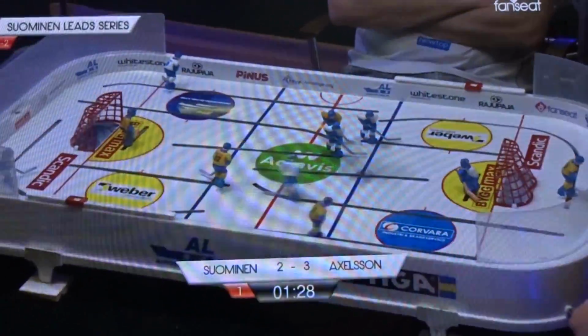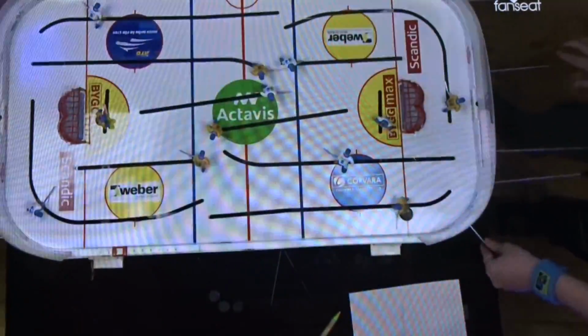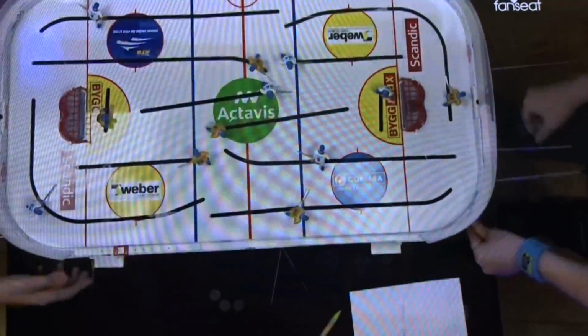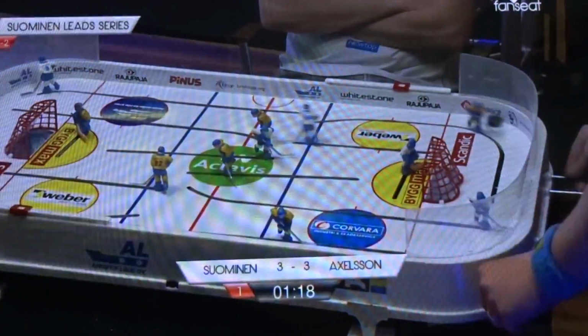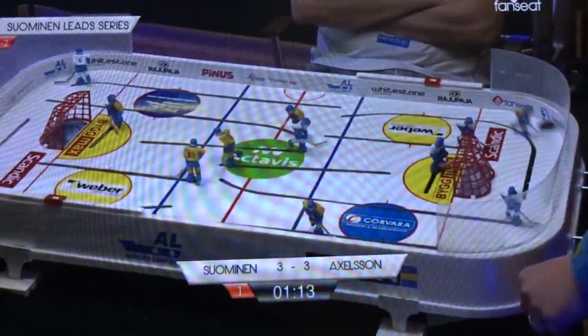Once again, on the right side. Now, oh, and really nice. Really nice. He does it again. What he does back, to middle and from middle. Straight in. And there he changes the stick direction, puts it to the back corner.